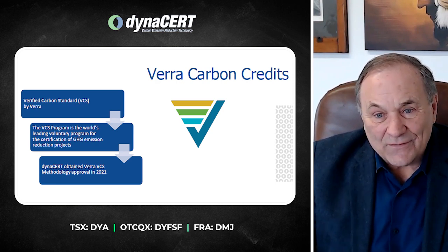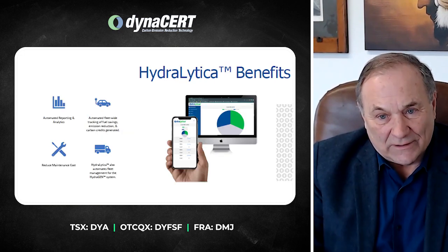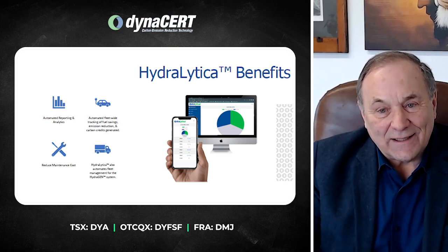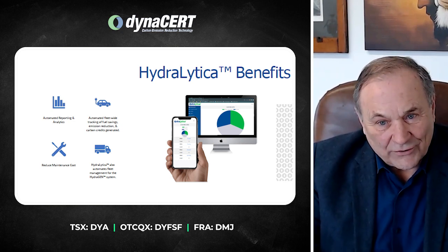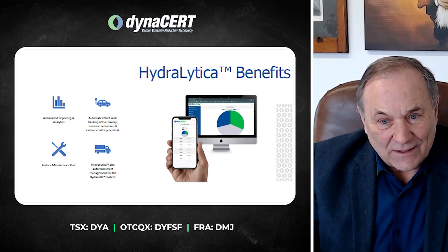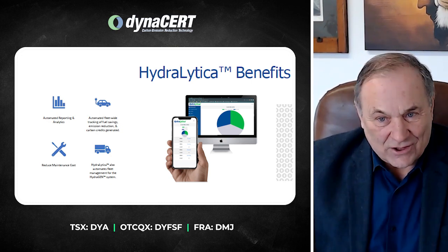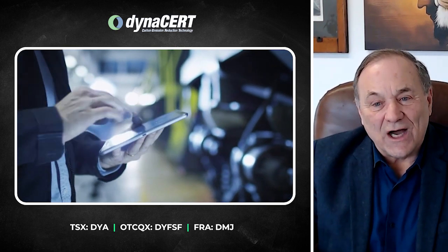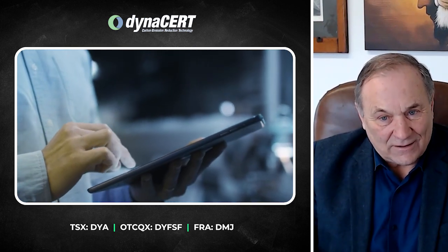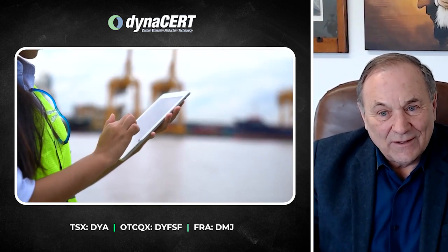But with the carbon credits, our technology, when I say we're computerized, we also have what we call the Hydrolytica. The Hydrolytica is our data collection system where it's collecting data in real time. It shows in real time the improved fuel economy, the reduction in the emissions, and then it converts it to CO2e, which then converts it to carbon credits. So this shows in real time what the actual savings are in carbon credits, and what the real-time savings are in greenhouse gases or your carbon footprint. And I am a very strong believer that we all need to be able to reduce the carbon footprint.